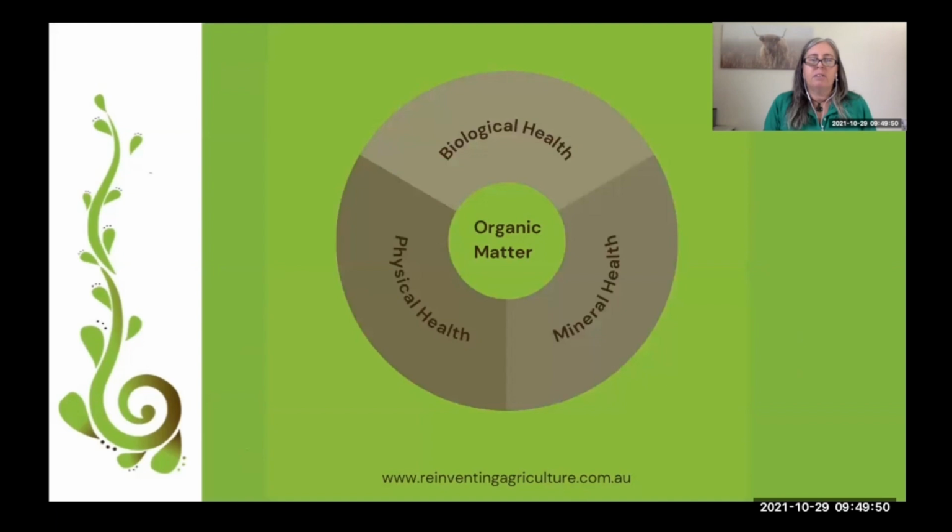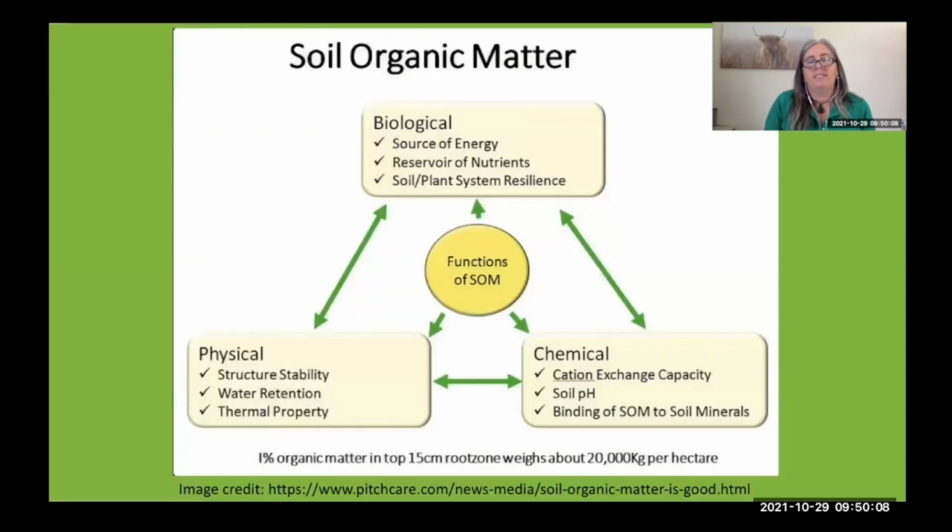And organic matter, as I said, is the essential piece in having a healthy soil in every aspect. It holds your physical health together. It's the glue that helps build beautiful structures. It's the home for the biology, and it stores minerals and nutrients. So it's really important. And this little diagram, I think, shows you how it works in every aspect of healthy soil.